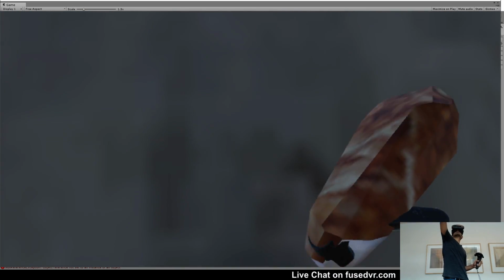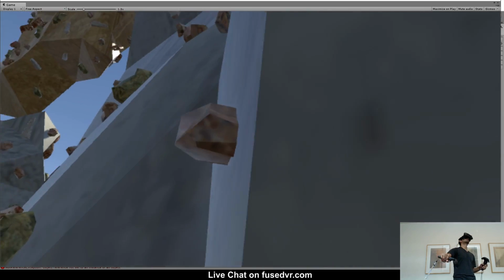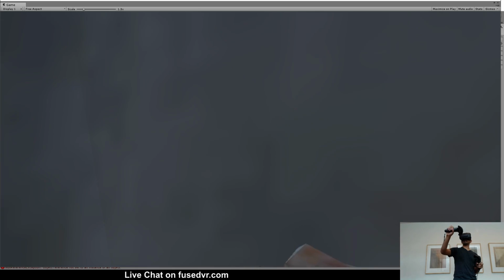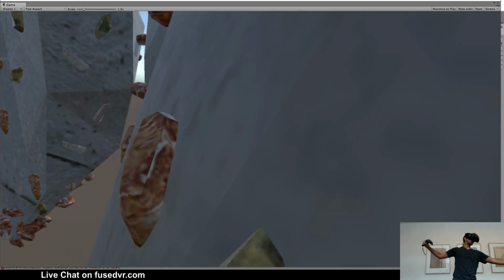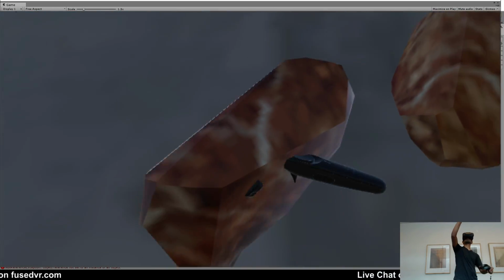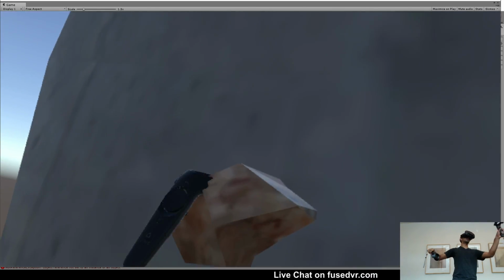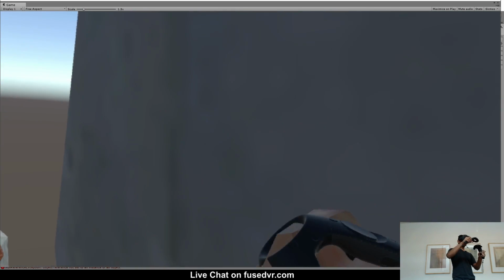So I'm going to put my controller into this handle here, and then I just have to make sure my controller is in it, and then I just press down to hold on the grip. And so I can just climb along here. I'm just going to climb somewhat high. Oh, nope. The scary part is the falling. You got to make sure you can't fall.